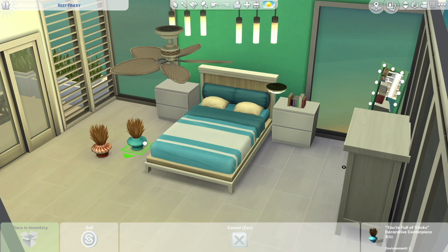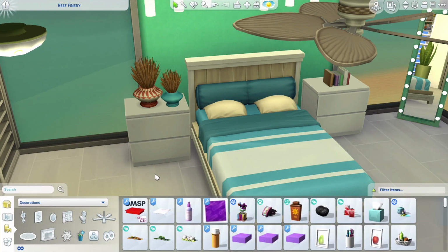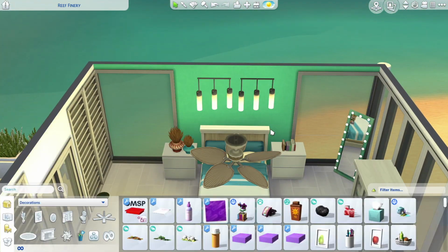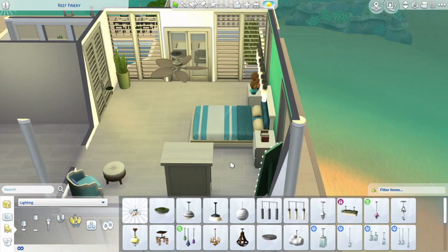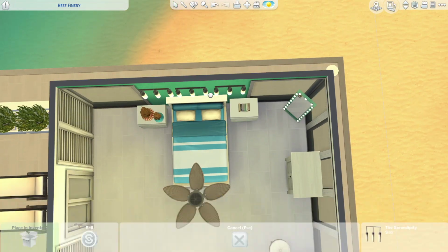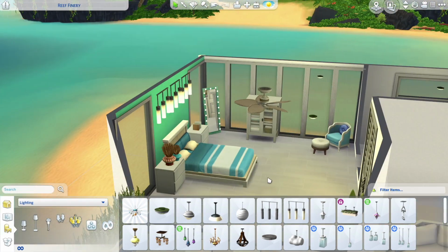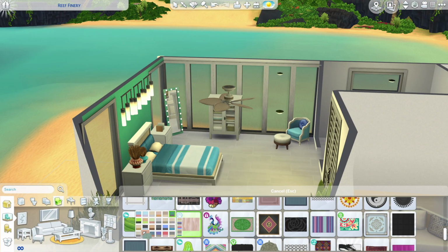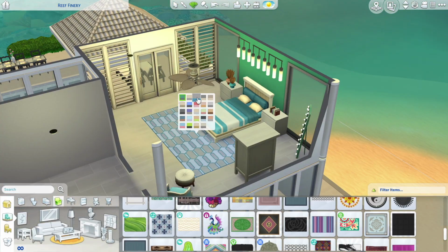Speaking of hours, does anyone else that plays through Origin? I think everyone plays through Origin. It logs how many hours you play, and I hate it. I hate seeing it. If there's a setting to turn it off, I should. I need to actually look into that. I hate seeing how much I played.